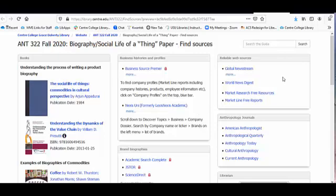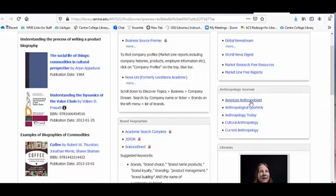It may also be useful to do some searches in Global News Stream or World News Digest, which are newspaper sources that will get you some more people-cited information about your companies or brands or products that you are trying to research. And finally, it would definitely be useful for you to repeat your searches in some of these specific anthropology journals to get an anthropology angle on these topics.